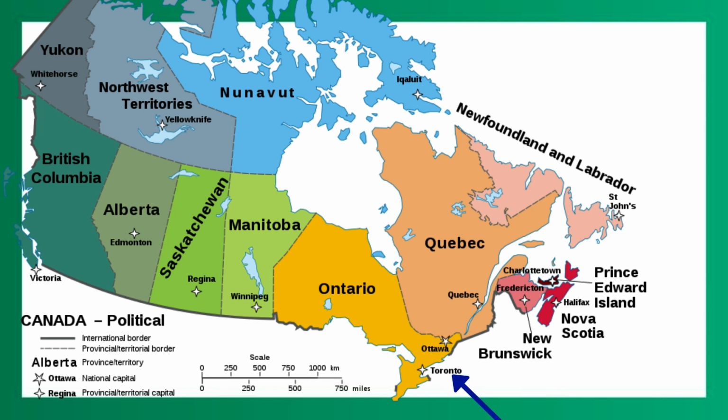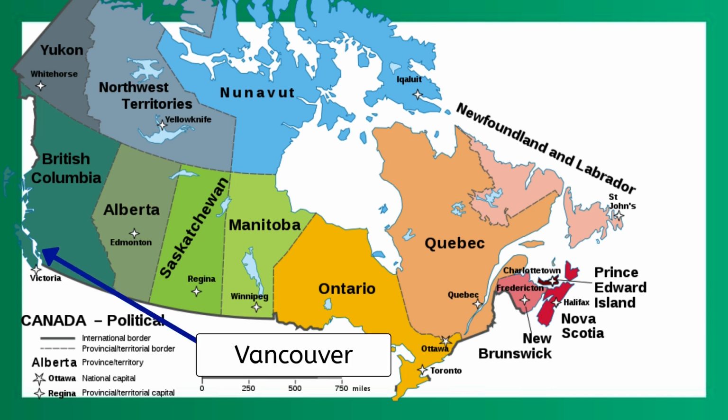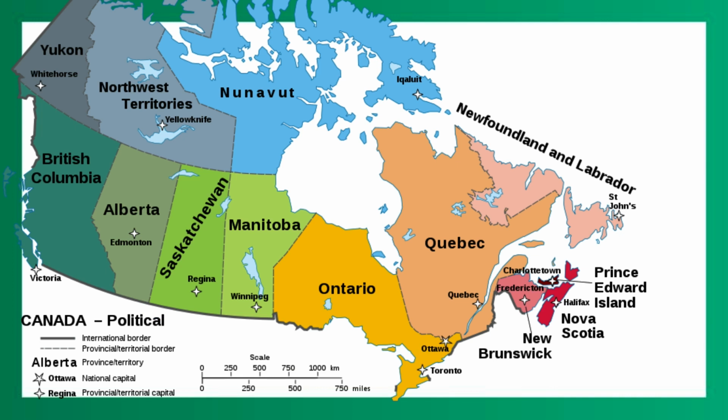You got it, Toronto. And notice again how all of the largest cities in Canada, as seen on this map, are located close to the U.S. border. Name the Canadian city nicknamed Hollywood North because of its prolific film productions. Vancouver it is. What is the waterway that connects Canada's Great Lakes area to the Atlantic Ocean?